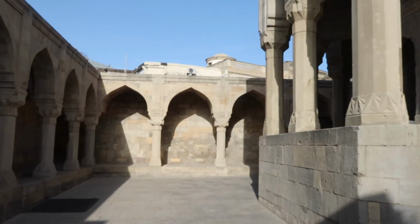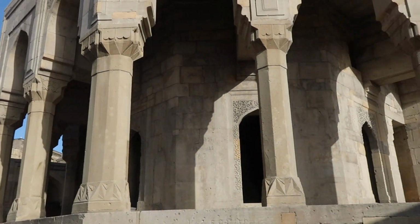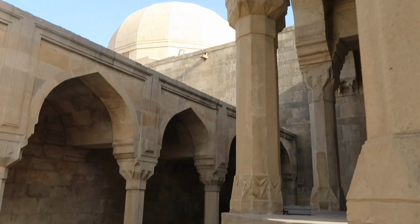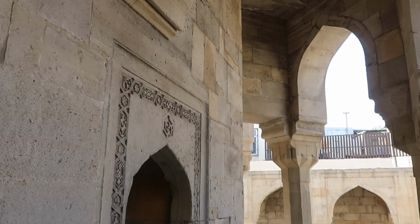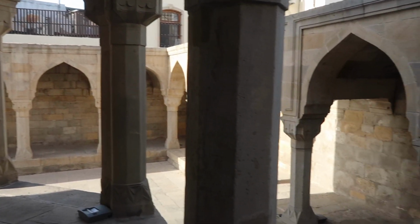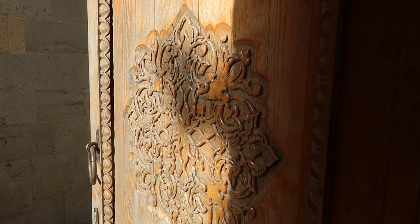The complex used to occupy more area. There were rooms for court servants. The main buildings of the ensemble were built at different times. The builders of the ensemble relied on the traditions of the Shirvan architectural school.